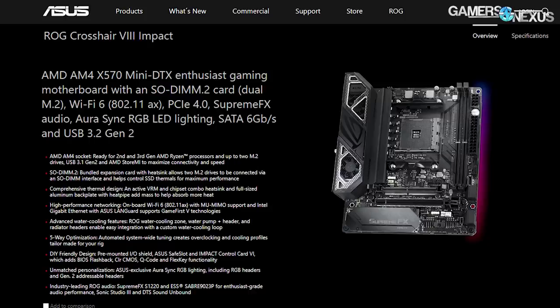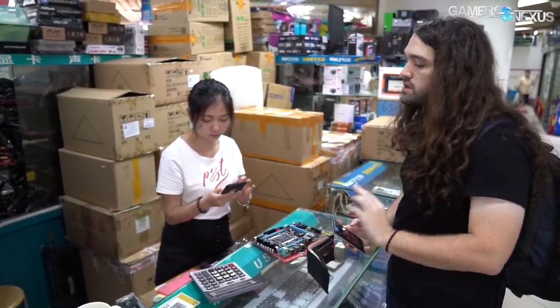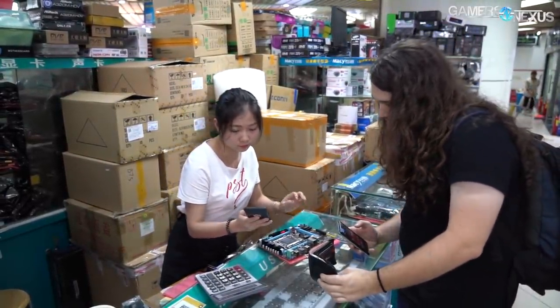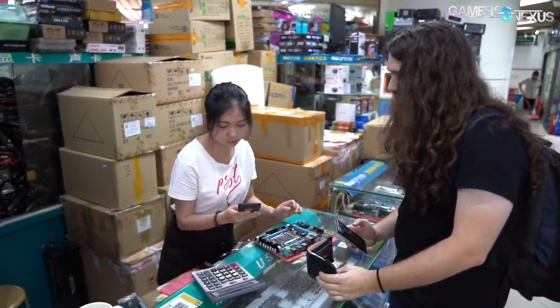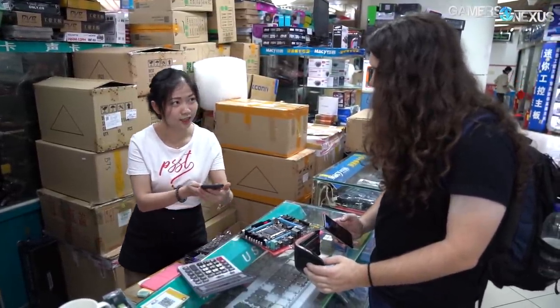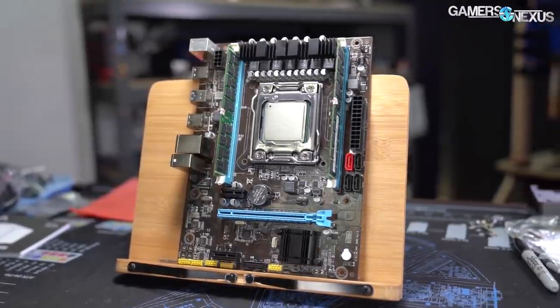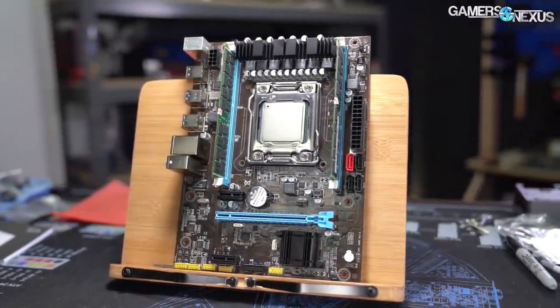We also bought two sticks of ECC 8GB memory at 1600 MHz CL11, and this is DDR3 as a reminder. This allows us to populate both DIMM slots on the motherboard, but we're still obviously losing two of the channels on the 2670 CPU. It's a 4-channel capable CPU, but we have two DIMM slots on the board. So yeah, it's not a good build, but that's sort of the point.